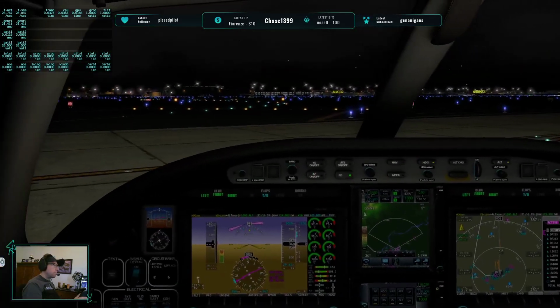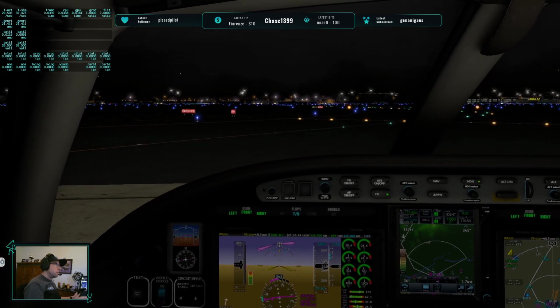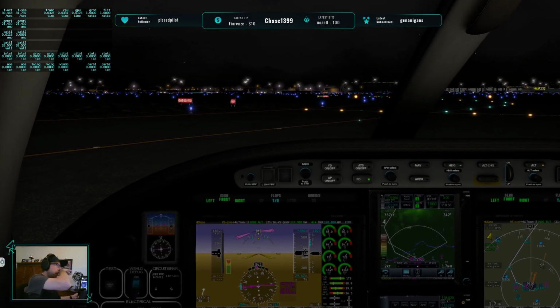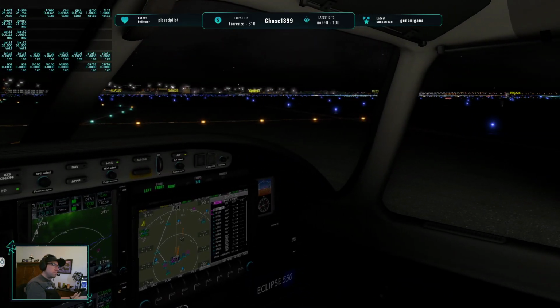November 43 X-ray Sierra, Frankfurt Tower, join traffic circuit, runway 25 left, and wind 180 degrees, 8 knots, runway 25 center, cleared for takeoff.